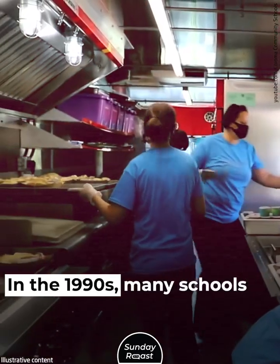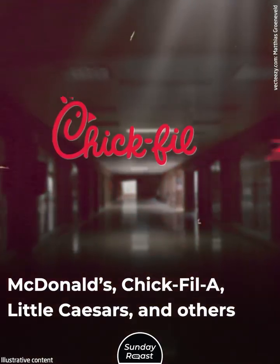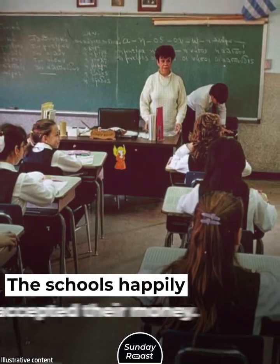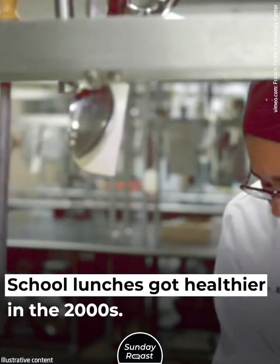In the 1990s, many schools had fast food franchises. McDonald's, Chick-fil-A, Little Caesars, and others set up shop in schools. The schools happily accepted their money. Childhood obesity rates began to climb. So did public concern. School lunches got healthier in the 2000s.